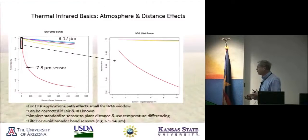The atmosphere has an influence on when you measure the temperature over a series of distances. In the window wavelengths, 8 to 12 micrometers, there's a very small dependence on distance to the plants, but if you have an infrared thermometer that's measuring the 7 to 8 micrometers, that effect is very strong. So it means that you have to select your sensors carefully.